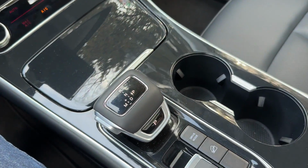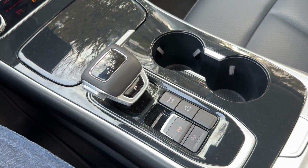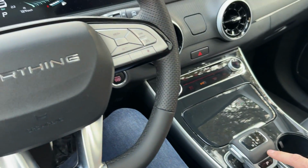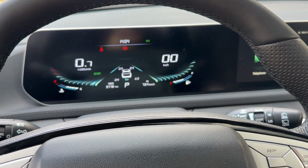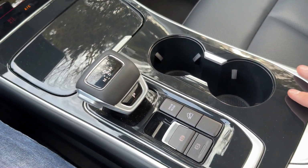This is the gear selector for the 7-speed DCT dual clutch transmission, and the drive mode selector is located right next to the gear levers. So you have sport, eco and normal. So those are the drive modes.